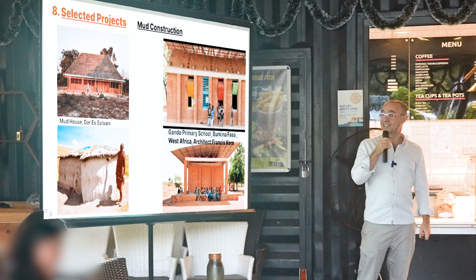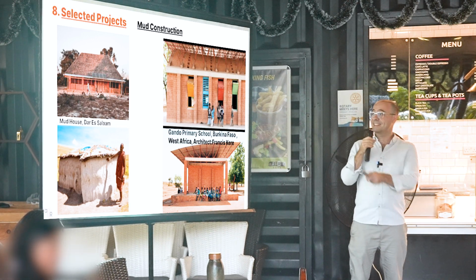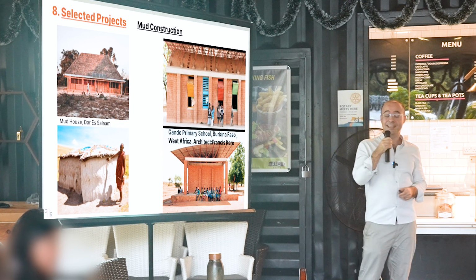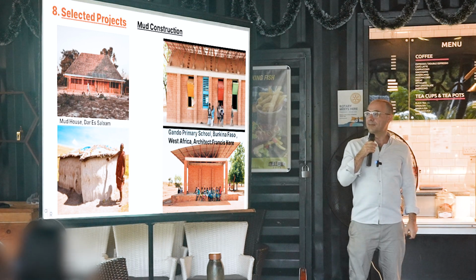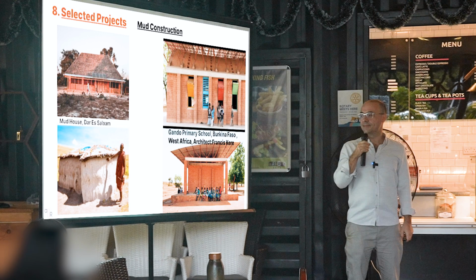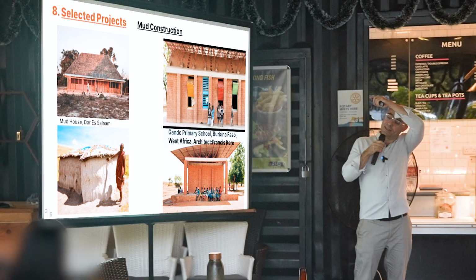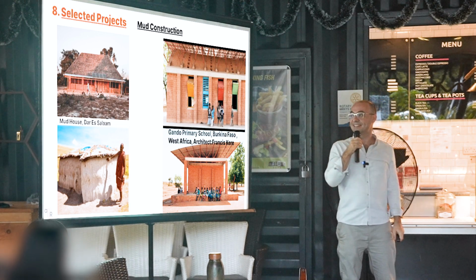Now I'll go on to some projects. I just wanted to show this about mud construction. That's a house in Dar Es Salaam I went to visit. The only concrete on that is the foundations. The rest of it's rammed earth and timber. That's just giving you an example of a Masai house, which is kind of the perfect sustainable building there.